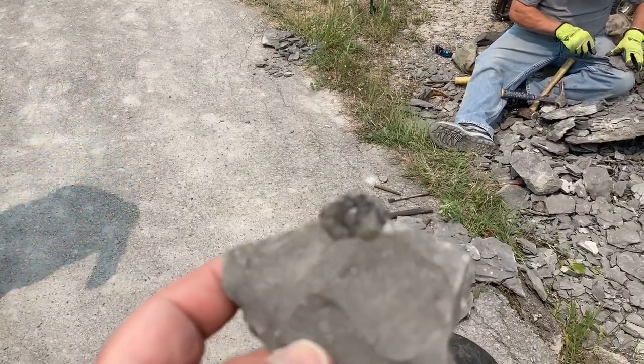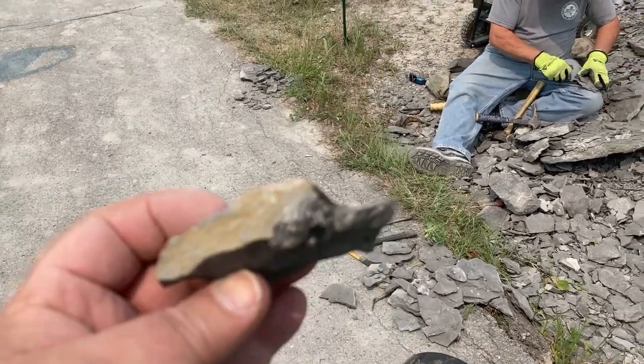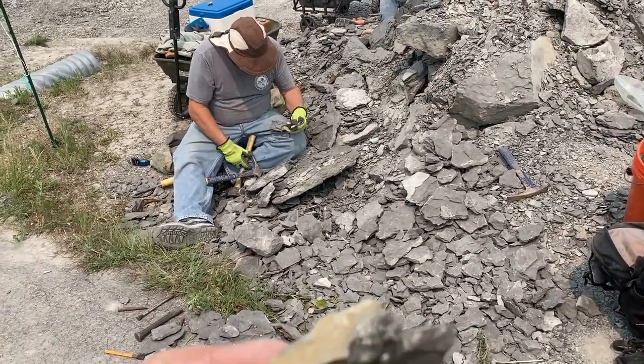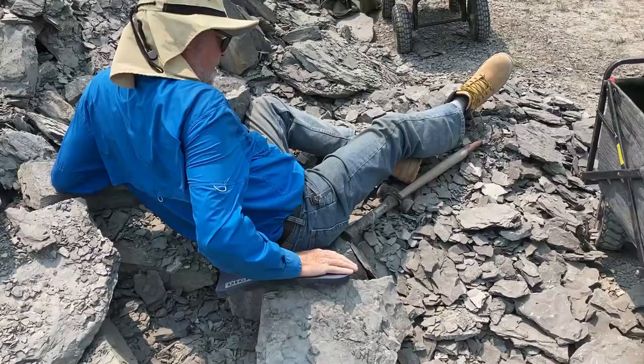So I did decide to break this one up, and it worked out. Got a nice little rolly, second rolly to come out of that big block. So it was worth it, and maybe the guy is right. Maybe there are three in every block. If that's the case, there's still one more in that block to find. Squirted out.